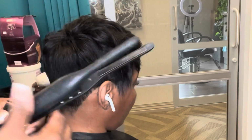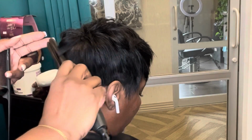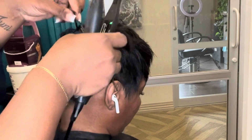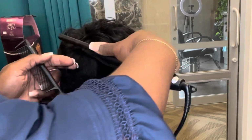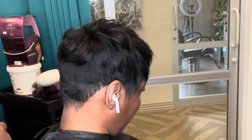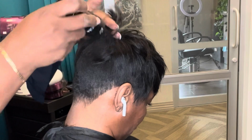So a pro tip that I definitely recommend whenever you are curling this type of hair, use a good thermal styling spray, which I used, of course, our Goddess Polish. And then you can use a little bit of spritz as well to give it some texture. It will lay a lot better.